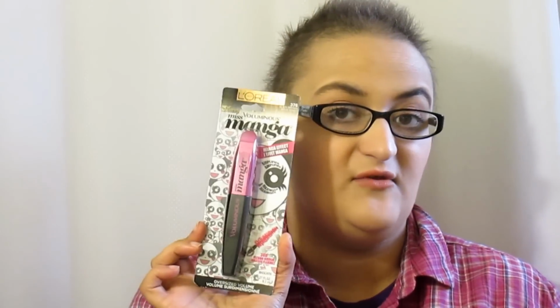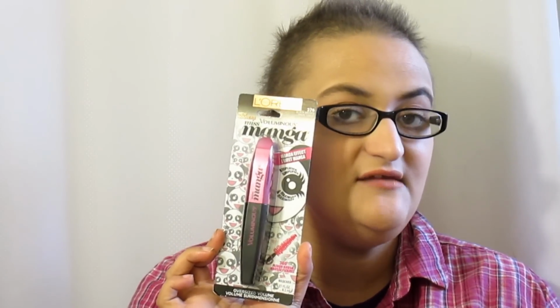The next thing I have is the Bare Minerals Flawless Curl and Lengthen Mascara. I've already talked about this, so I'm not going to talk about it again. But a new mascara I'm going to try is this Miss Manga Black Brown from L'Oreal. My good friend Rachel, glowofgrace, gave this to me in the swap that we did, so I'll put her link down below. I'm going to try that out.